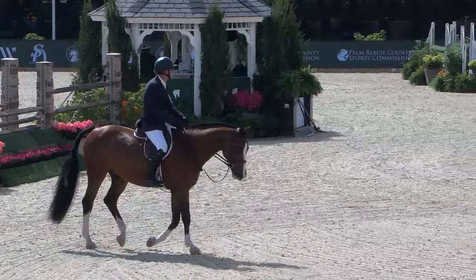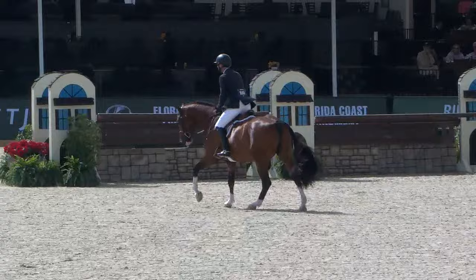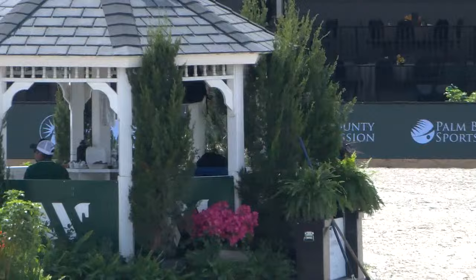And a 2 point option bonus on the first stage for an 83 score in the classic round, and an 84 for the handy judge with a 1 point bonus for an 85. They have a total of 168. And on to our second entry now.